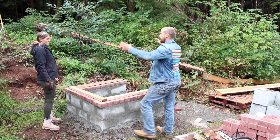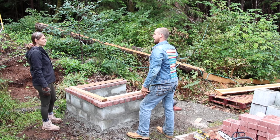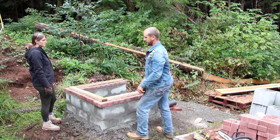I'm gonna have this like an A-frame house. I'm gonna have one side of the roof super long to make a wood shed on the right, and then the left is just to protect the smoker.